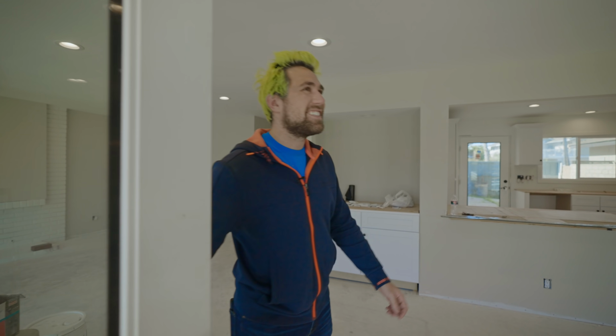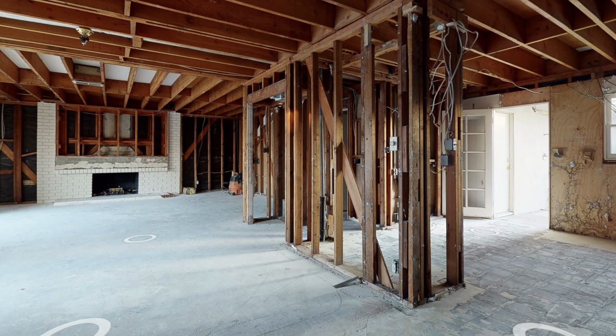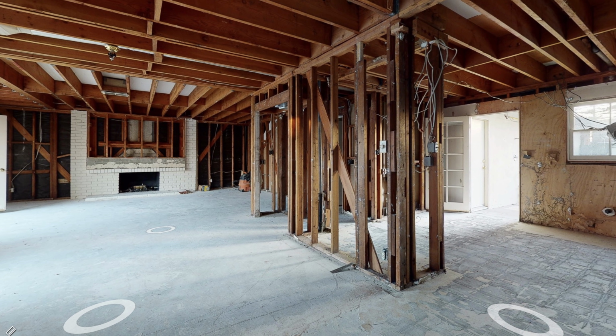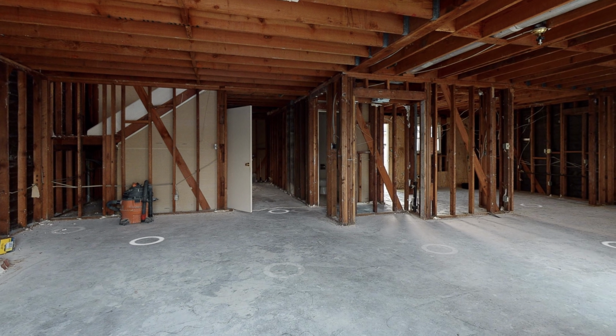So come on in, let's take a look around. This is our project. We'll show on screen some before images from our Matterport of what the place looked like before. And this is really the theme we're going for here. I like to call this a level 2.5 style renovation.